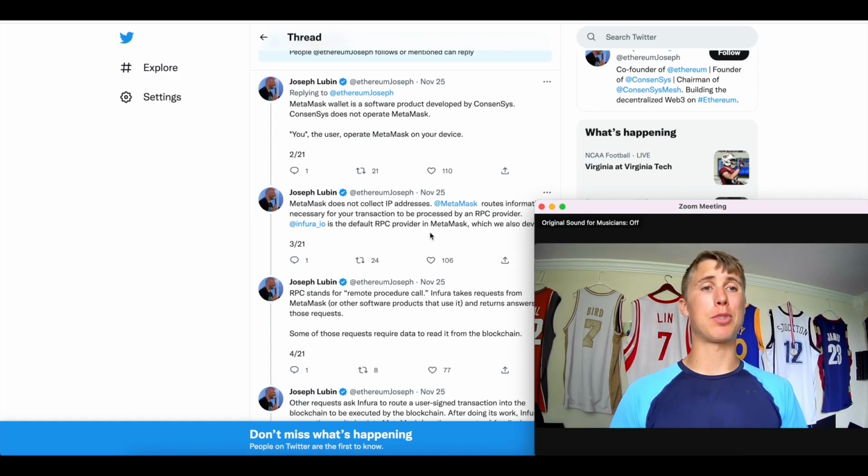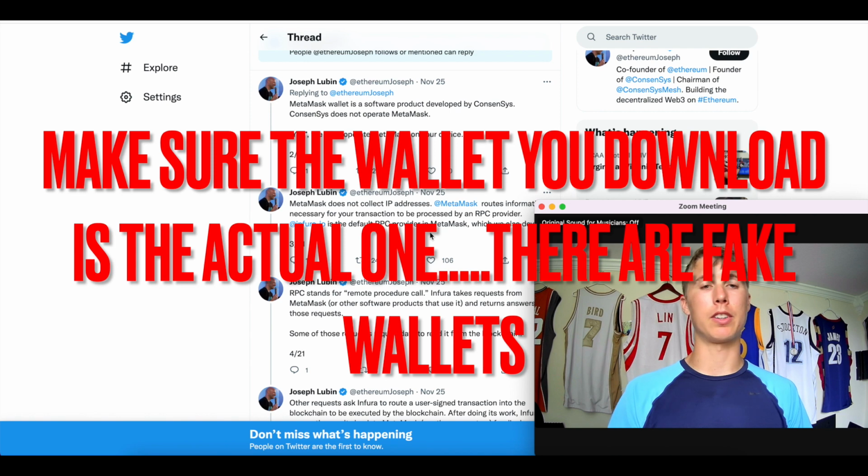And simply, the third option is just getting a new wallet. You can get the Trust Wallet, Coinbase Wallet, the Brave Wallet. There's so many different wallets. And if you want to know how to transfer wallets, it's as simple as just taking your private keys and putting them in the new wallet.